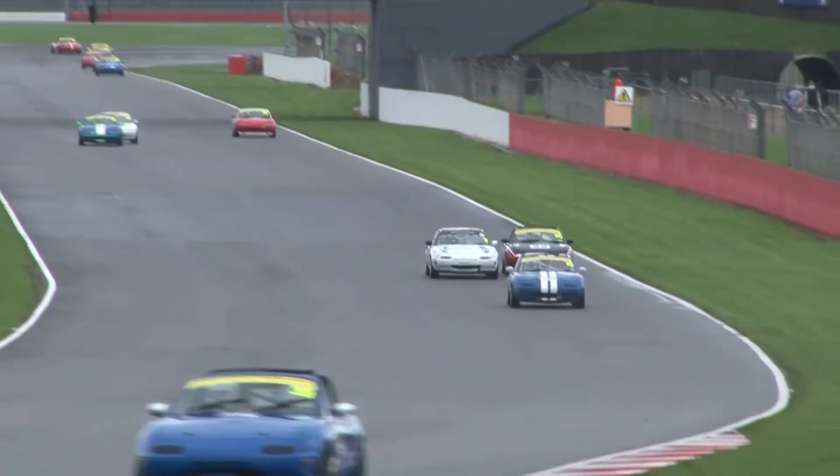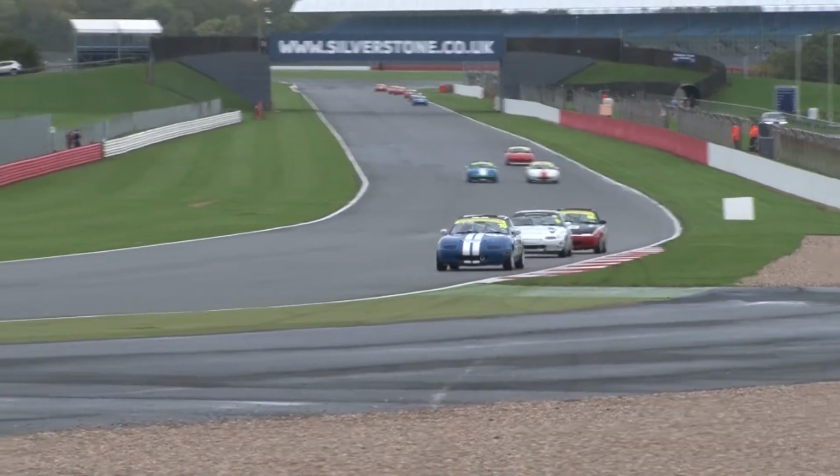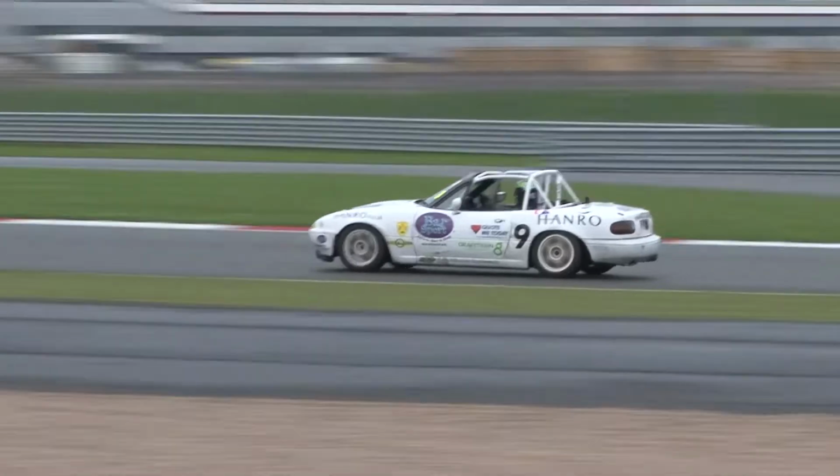Jade Edwards with a good move up the inside and makes a move pass, and yes, it's done before we're at the far end of the Hangar Straight. Good bit of overtaking there from Jade Edwards. We'll be happy with that one.